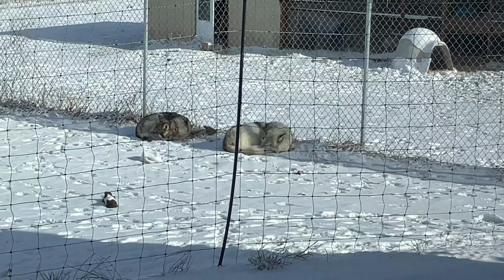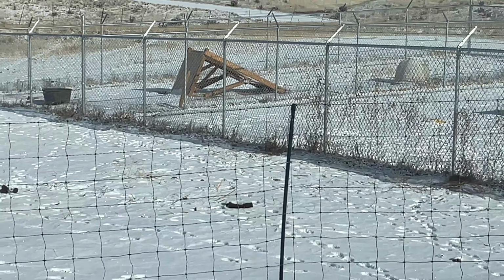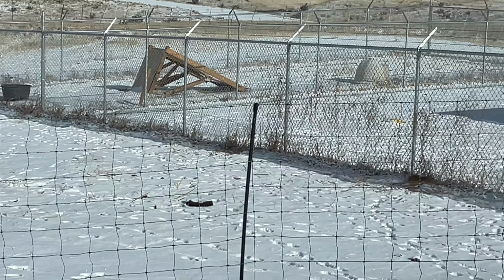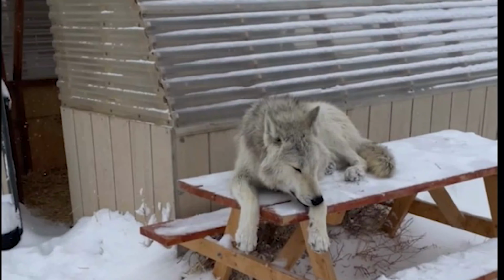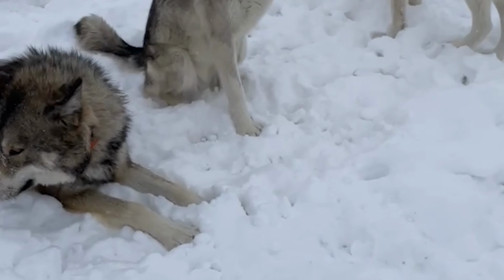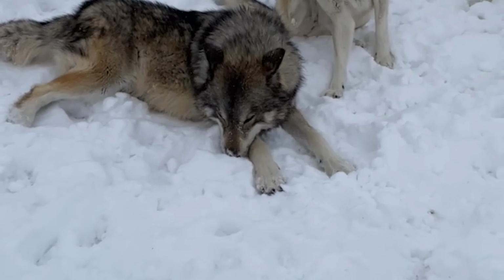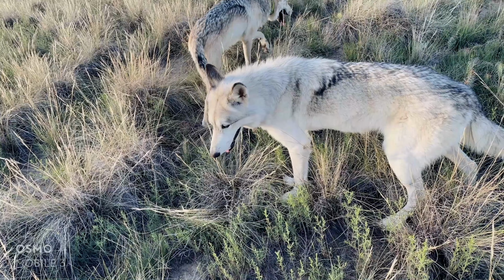Both wolves and wolf dogs are just built for cold weather and snow. As you can see, we got a little snow last night, and these guys are just laying right out in it. They have no problem laying right on top of the snow and getting a good sun bath. My wife sometimes says, "Oh, poor babies, we need to bring them inside. They look cold." But no, that's just not the case. They love the cold and the snow.